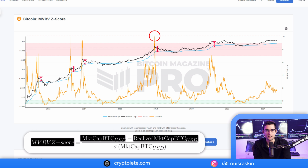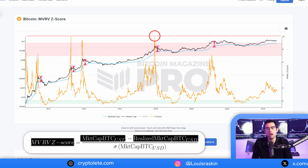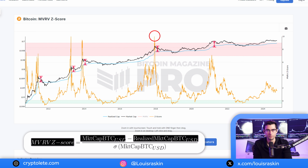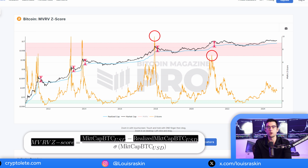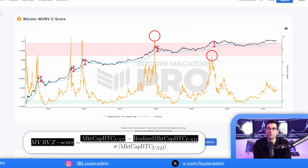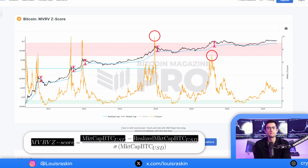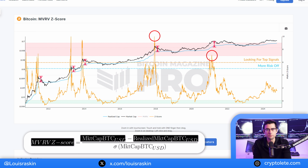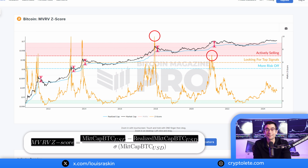In December 2017, the Z score was 10, meaning that the actual market cap was 10 times higher than the realized market cap. And on average, each coin that was purchased was worth 10 times more than the price that it was purchased at. Last cycle high, it reached a 7. So when the price is 5, 6, 7 times the average purchase price, that's a time where you should highly consider scaling out of your positions. And that is exactly how I use this. If it reaches 5, I start to become slightly more risk off. If it reaches 6, then I start looking for top signals and might start taking some profits off the table. If it reaches 7, I begin actively selling.